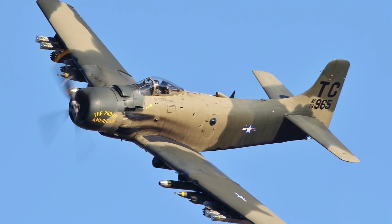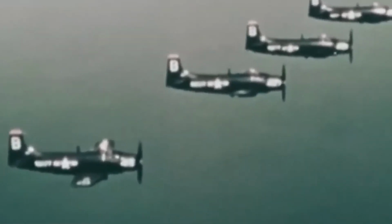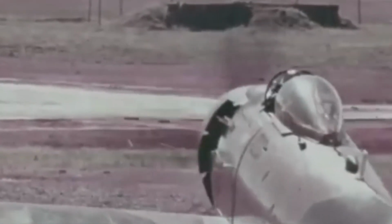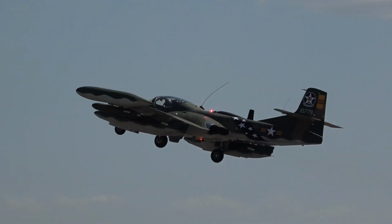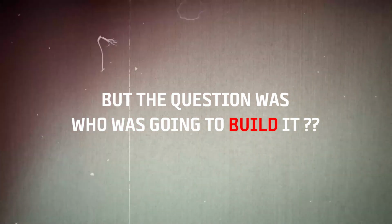And so, the U.S. needed a faster, jet-powered plane that could move quickly, strike precisely, and adapt to the difficult terrain. Except they didn't have anything like that. And so, the goal was simple. They needed someone to design a plane that could fly low, hit hard, and support ground troops effectively. It was this problem that set the stage for the birth of the A-37 Dragonfly. But the question was, who was going to build it?